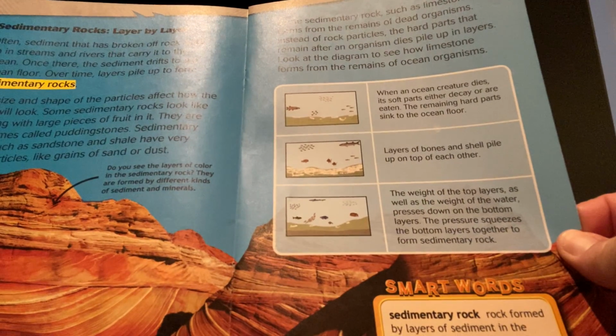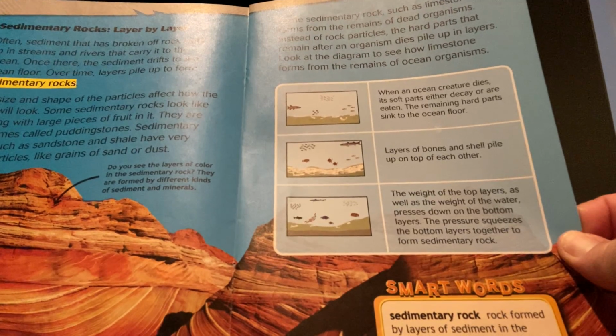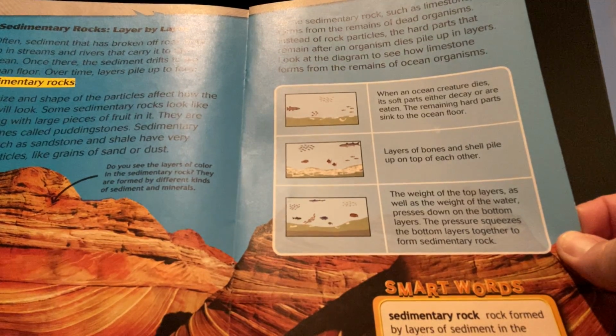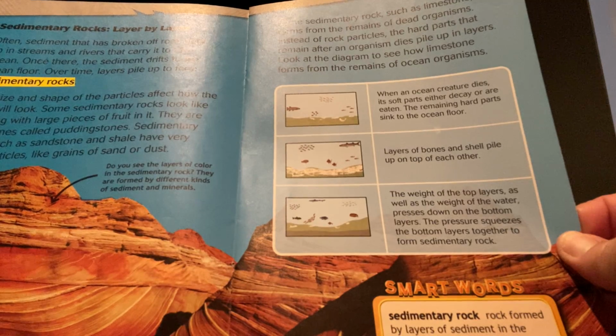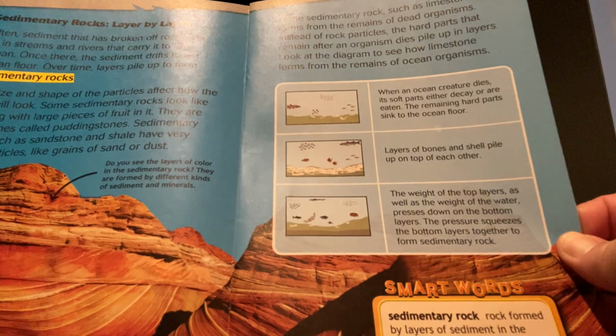Sedimentary rocks. It says often sediment that has broken off rocks ends up in streams and rivers that can carry it down to the ocean. Once there, the sediment drifts to the ocean floor, and over time, layers pile up to form sedimentary rocks.